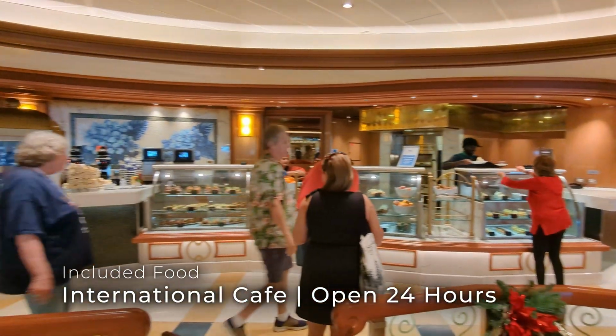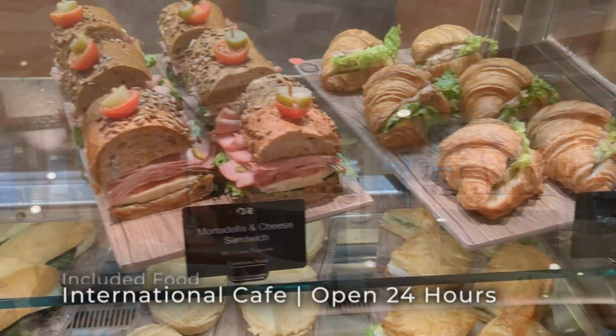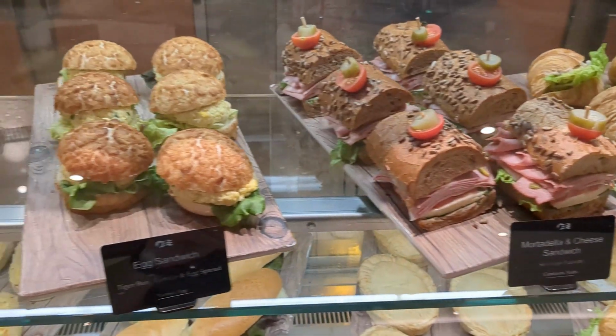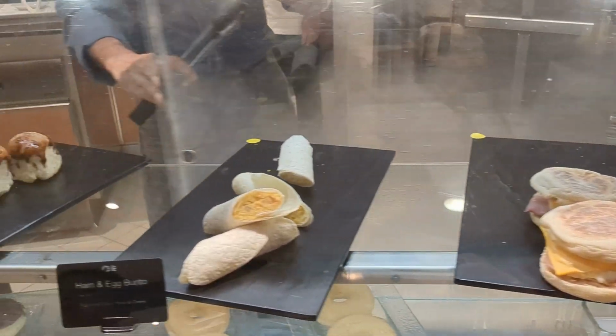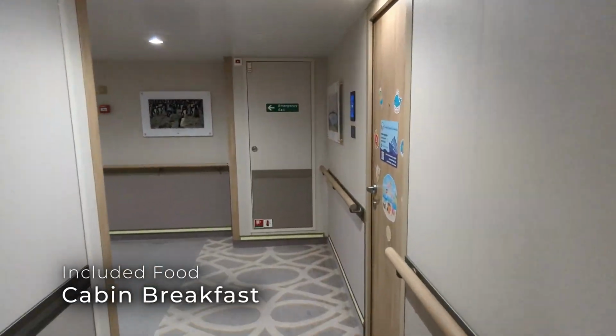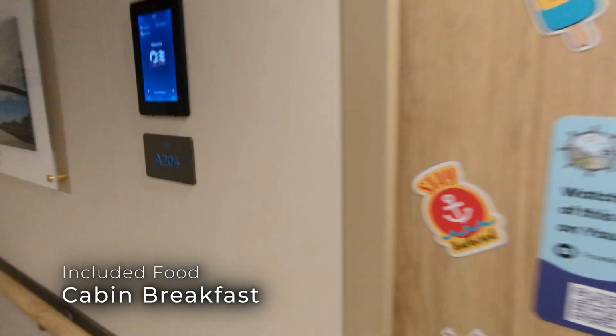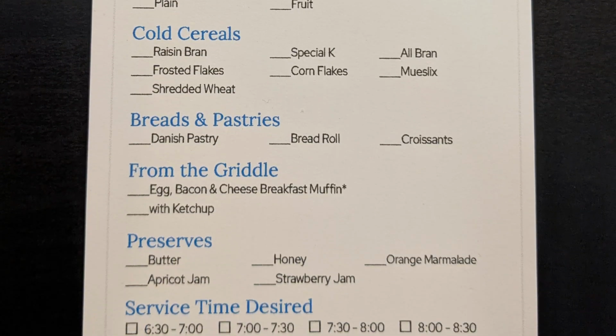The International Cafe is located on Deck 5 to the side of the piazza. This is open 24 hours and offers a variety of sandwiches, snacks, and desserts, as well as breakfast options if you just want a quick grab and go, useful before an early excursion. Everything is included except for the specialty drinks. Last of the included food options will be your stateroom breakfast. You can fill out the menu given in your cabin and put it on your door and have it brought to you in the morning.